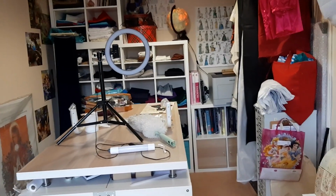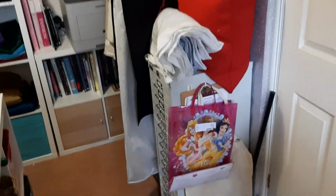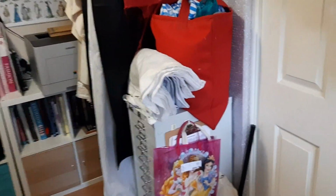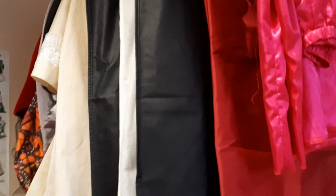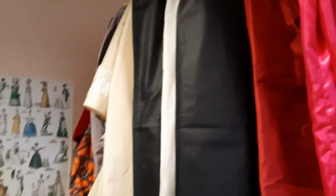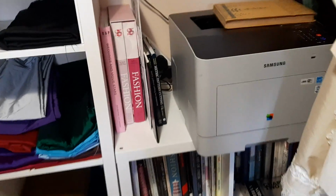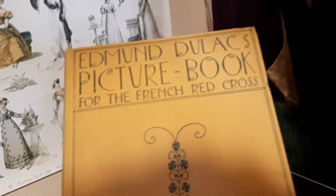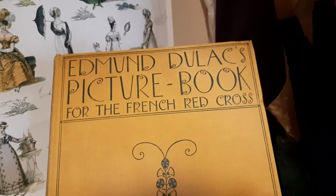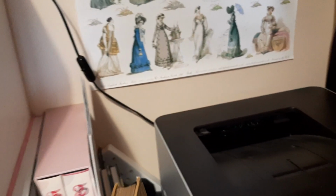I'm not sure yet. And yeah, so I've now got a filing cabinet that was over the other side of the room now over here behind the door, out of the way. Still got hanging storage up here for in progress and completed outfits. The printer is now all on its little shelf up here. Oh, I haven't put that book away. Oh, my pretty. This book is amazing. I love it. It's so pretty. That can go there because it's very special.